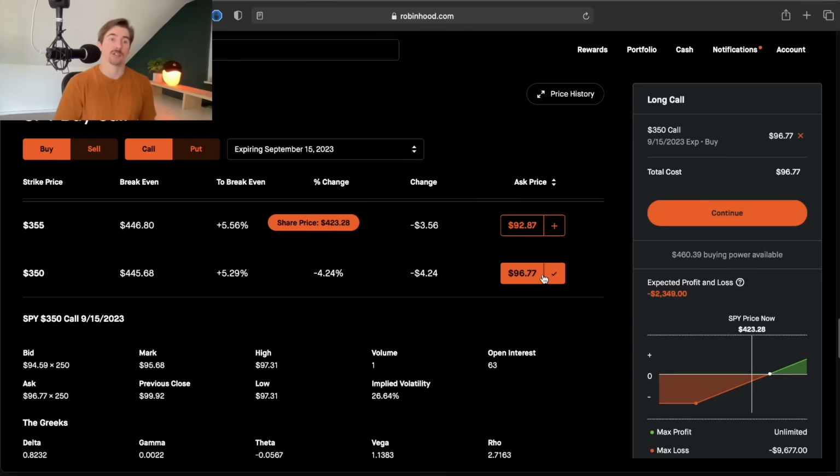But let's say the trade actually goes in my favor, where for some reason SPY goes from 423 right now to $500. In this case, this option would have $15,000 of intrinsic value, or again, the $500 target price that I set and the $350 call strike price that I chose. So in that case, I would come away with over $5,000 in profit for this trade. And that's how the LEAPS works.